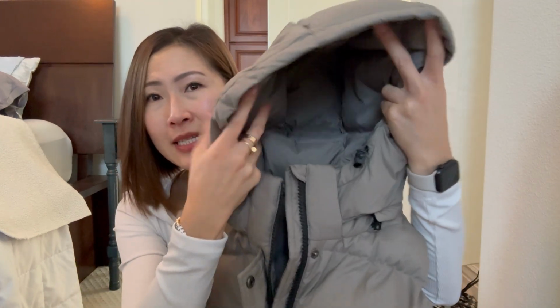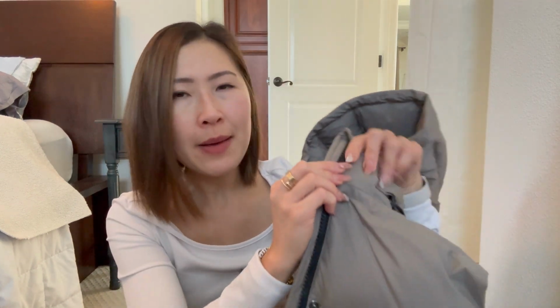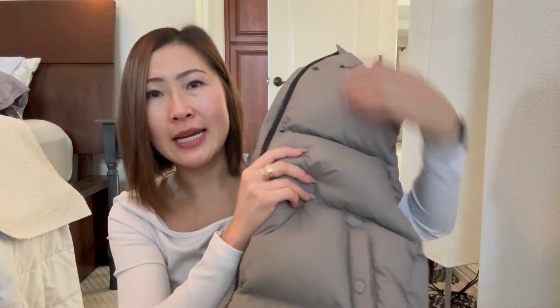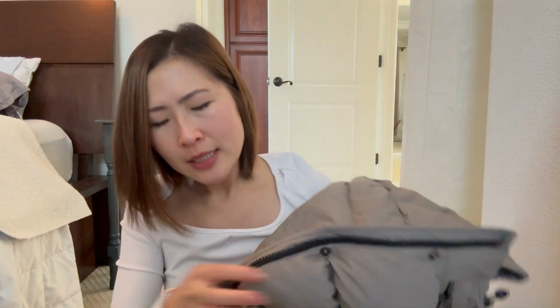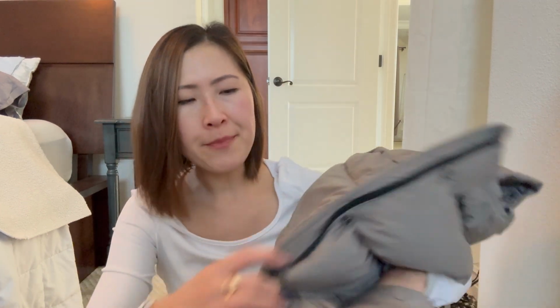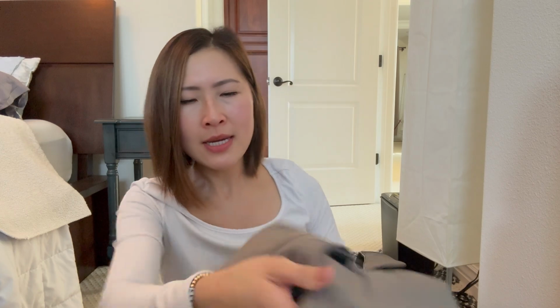What I like about this is that it has a fairly spacious hood. I have a kind of large head, so a lot of hoods sometimes don't fit me, but this fits very well. It has button closures here and also a zip, which is quite nice, and it has two pockets here. The pockets, unfortunately, are not micro fleece lined, so they're just regular pockets, kind of a cloth material inside, so not super soft, but it's not bad.